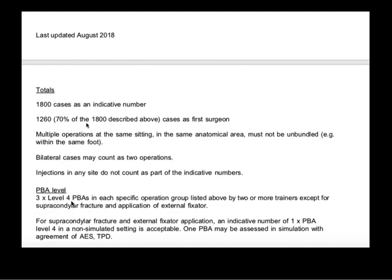There are some exceptions. So you see you need about 3 level 4 PBAs in each group by 2 or more trainers, except for these 2. So for them, 1 apparently is enough.